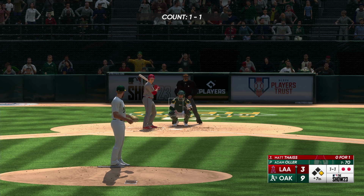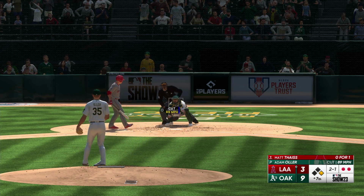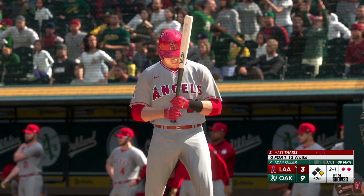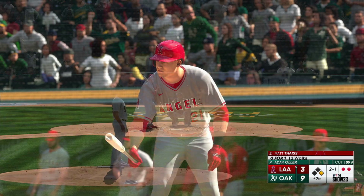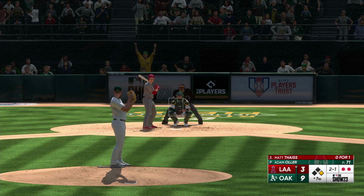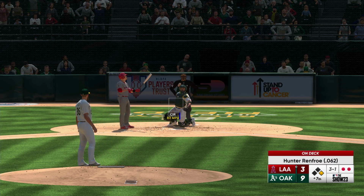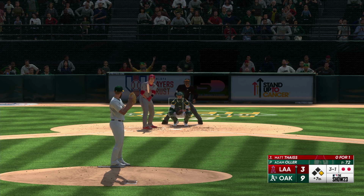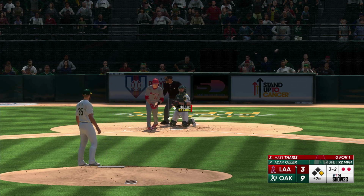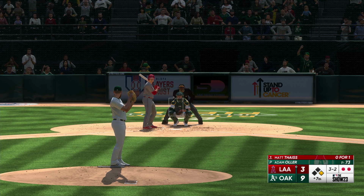Man at first, digging in, Matt Thaiss. Yet he dodges that fastball. And the righty deals. That's down and in. 3-1. And it's filled up. Great RBI spot here. Just got to stay focused on the pitch. The runner will be in motion, so something in the gap should definitely score it.